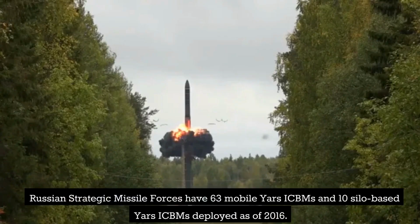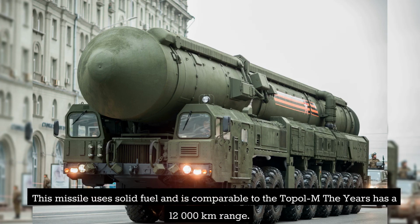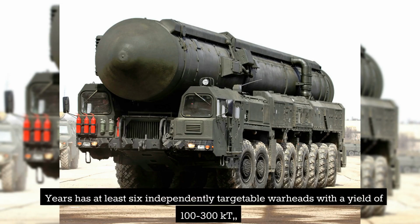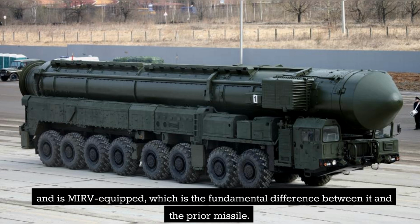Russian Strategic Missile Forces have 63 mobile Yars ICBMs and 10 silo-based Yars ICBMs deployed as of 2016. The Yars is expected to form the cornerstone of the ground-based part of the Russian nuclear triad. This missile uses solid fuel and is comparable to the Topol. The Yars has a 12,000 km range. Yars has at least 6 independently targetable warheads with a yield of 300 KT, and is MIRV equipped, which is the fundamental difference between it and the prior missile.